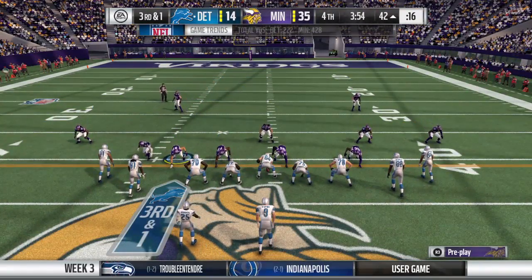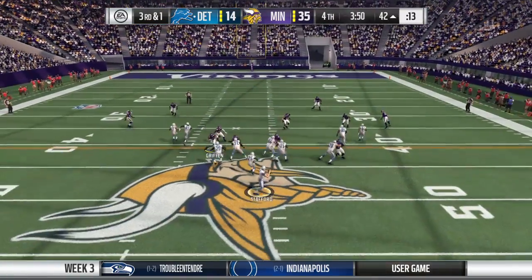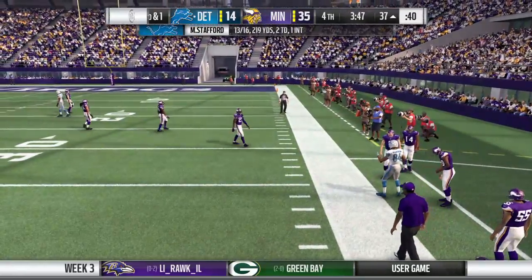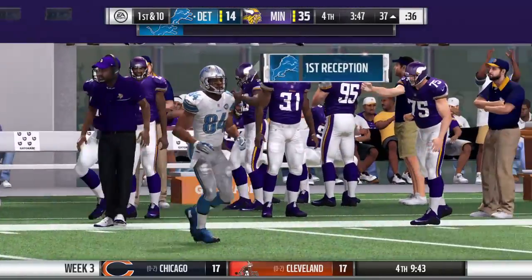And what did we just see there? Toe tap. You got it. The benefits of practice. Toe tapping, foot dragging, picking it up, and making sure it was a catch. And he will find his man on the outside, and give him 5 yards there, and it's enough for the first.